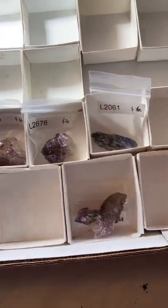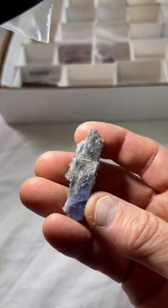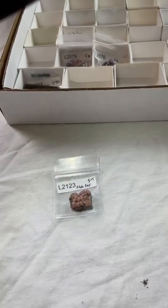These are the ones that you didn't buy. Look at those amethysts. Oh, you wanted that. Who wanted it? I forgot to put it aside for you. The first tanzanite was... go back, Nicole. What? That was so long ago.